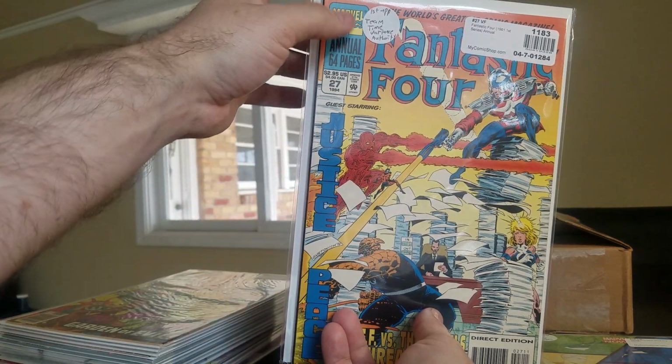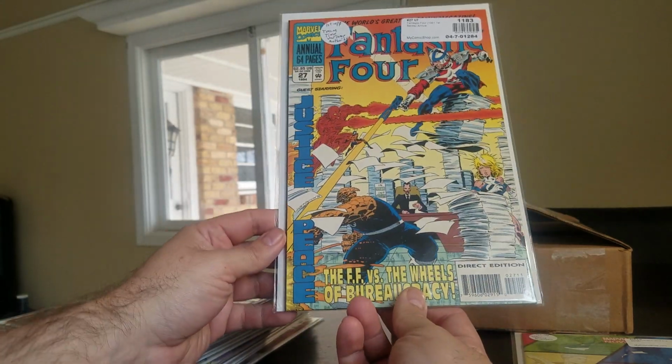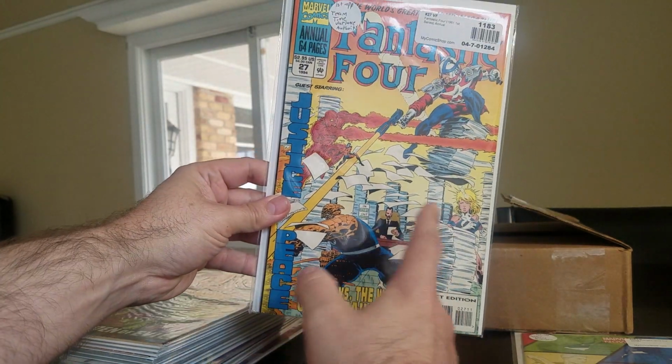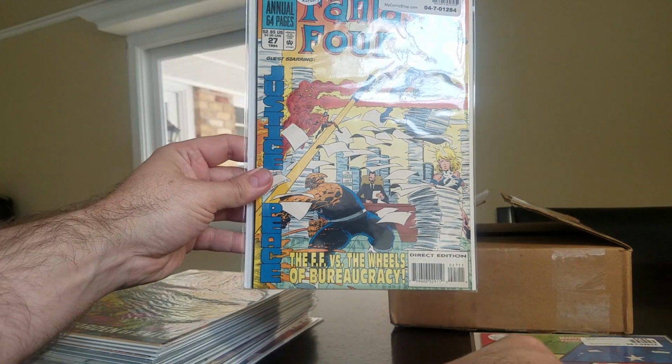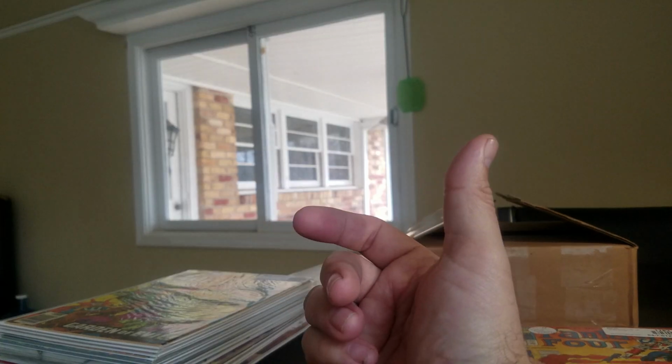This is the first team appearance of the Time Variance Authority, TVA, and it is in great condition. So I think $3 on that. That was an awesome buy. Probably the best buy I got of this batch anyways.